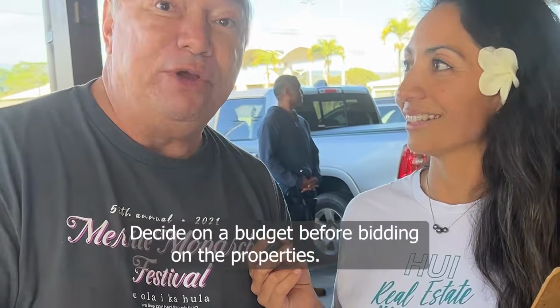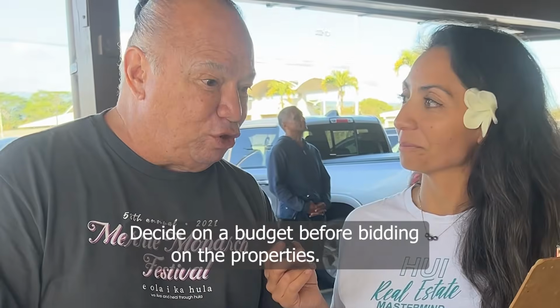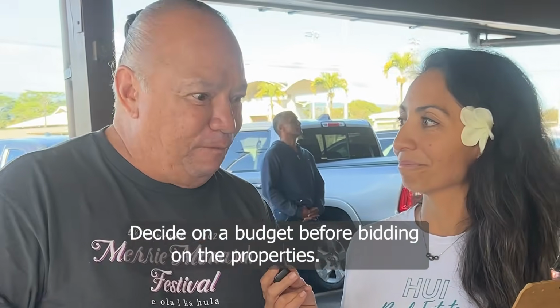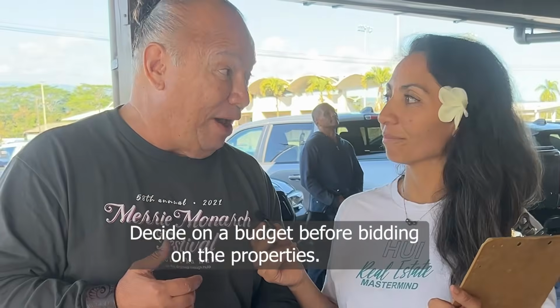I knew exactly which properties I wanted to look at. I went and researched what the market value on those properties are and had my ceiling. So, for example, one of the properties had a retail price of $50,000, so I knew that my ceiling was $25,000.